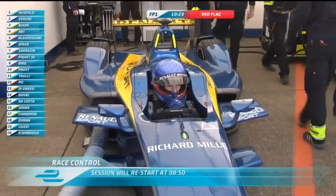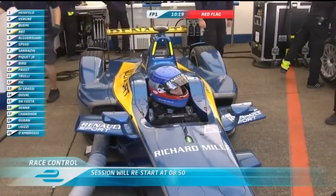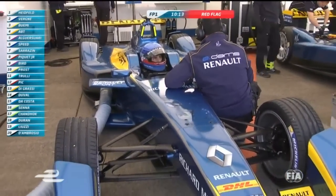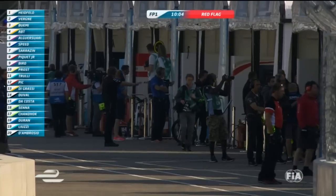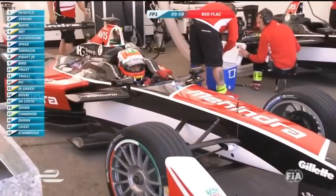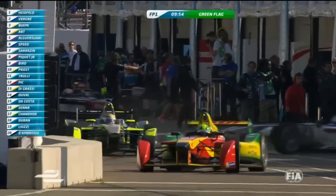The session will restart at 8:50 local time, which is in 20 seconds time. So in 20 seconds we'll have the final 10 minutes of free practice 1 to bring you ahead of the 8th round of the FIA Formula E Championship here in Berlin at the Tempelhof Airport. You can see there on the left hand side, and the cars will be no doubt desperate to get back out onto the circuit. Those guys in the pit lane might want to watch out, because I think we're about to have a lot of rushing down towards the pit exit. Green flag. Oh, told you, goodness me.